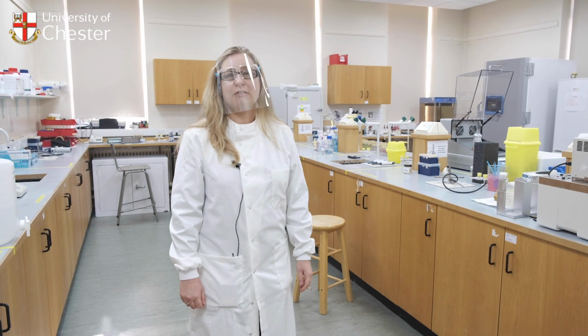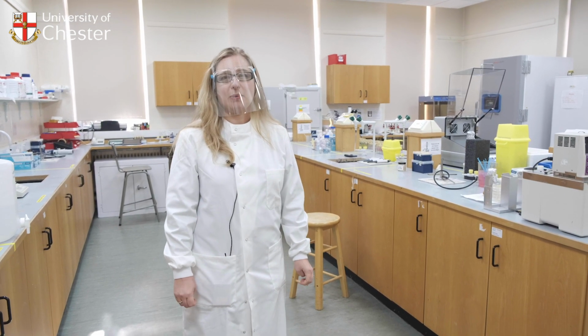Welcome to one of our research laboratories. So this is our microbiology lab. We have a number of other research labs as well around the building. And this is where both undergraduates and postgraduate students will be getting involved in research as well as staff as well.